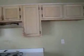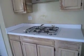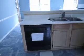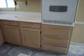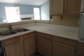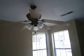Here, cabinets are all in good shape. Obviously, just refinish that, paint it, new appliances, new top there. Here, new dishwasher, new oven, new sink, new countertops. As you can tell, there's a hole, so probably just put a chandelier or just a light fixture there. No need to have a fan in the kitchen or dining. Here is your laundry, and then you have a pantry here. Again, all this flooring will be replaced.